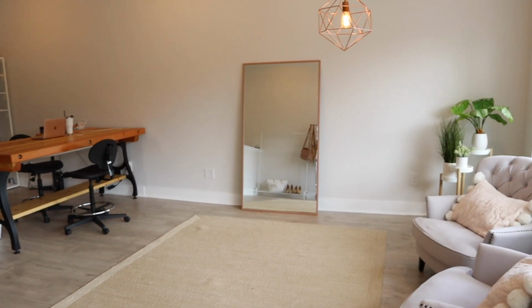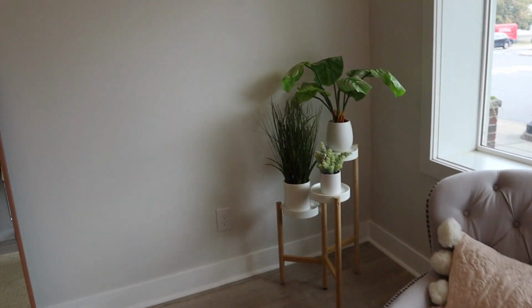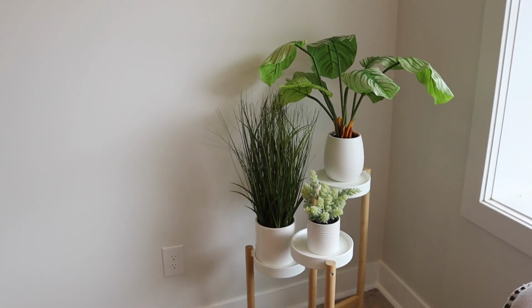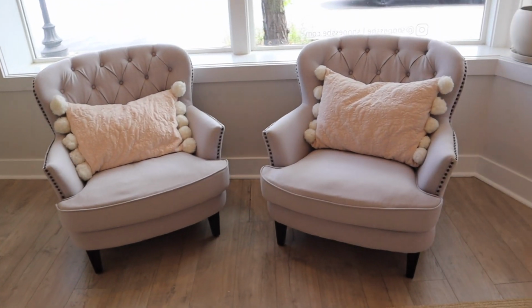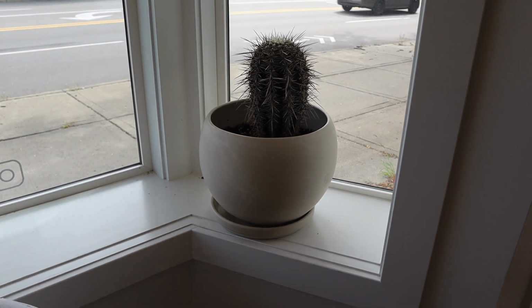When you walk in the front door, this is what you see. Over here, we've got our plants, which I love this little plant stand. And then all three of the plants are faux, just because we're not here every single day. And then we've got these two chairs, just like a little sitting area. And also we have our cactus, which sits right in the windowsill.